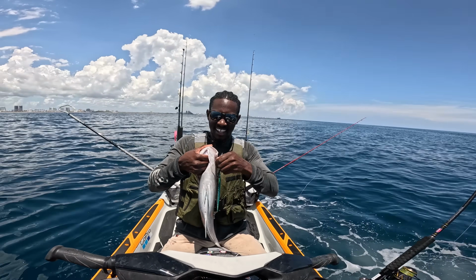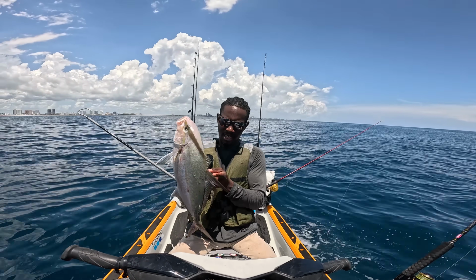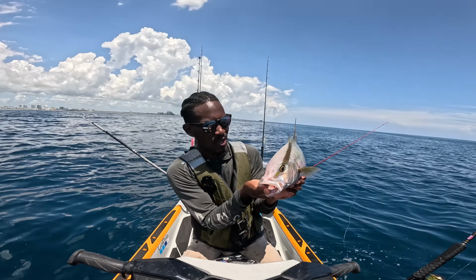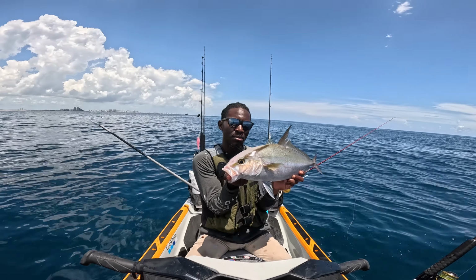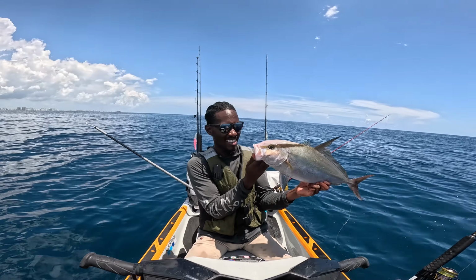On the jig, Almaco jack. You know the difference between an Almaco jack because of this dorsal fin there. It's a lot longer and a lot more vertical than the amberjacks. This one has some interesting colors though. His head is really, really pale. These things are actually really good eating, but a lot of times they have worms. So I'm just gonna go ahead and get him back in the water. Awesome fight.